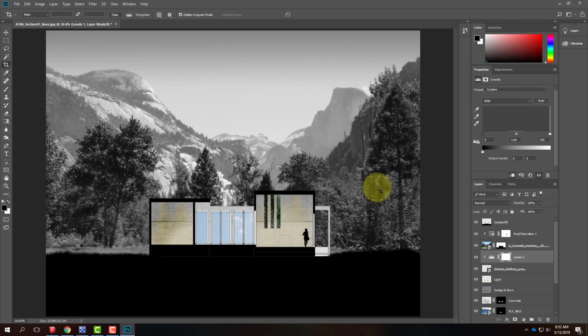Okay? So this is the process of creating a section view. A large part of creating a good section view is finding the right section view of your building. So think about it, decide which piece of the building you really want to cut, and then once you've cut it, bring it into a scene and collage it.